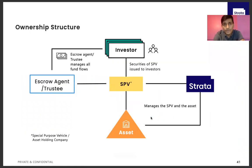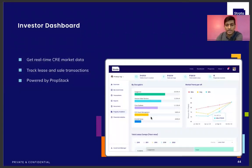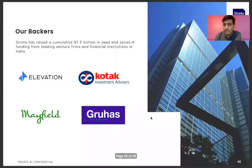Our structure is simple for investors to understand. It's an SPV structure with escrow agents and trustees. You transfer your money into that account, we move it to the SPV, and the SPV acquires the asset. The entire thing is institutionally driven, with rules and regulations governed by the SPV itself. We issue 2 types of securities, 10% as equity and 90% as CCDs. The CCD coupon is prorated to the rent, and whatever money comes in is distributed to you on a month-on-month basis. Here are the dashboard images so that you understand. Many of you are already existing investors, so you know how the platform operates.